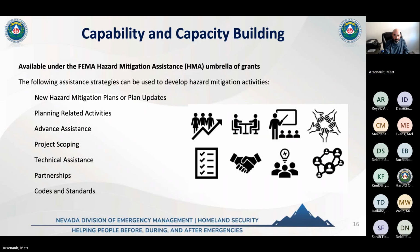Okay. All right. So that concludes the regular project bucket that I wanted to talk about. Now we're going to go into the capability and capacity building, which lumps all of the activities that are not construction or groundbreaking activities. So this is, like I said, new hazard mitigation plans or plan updates.